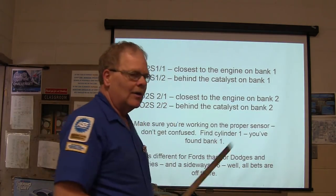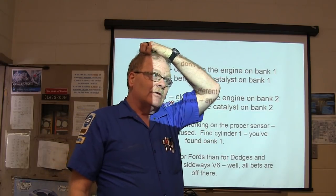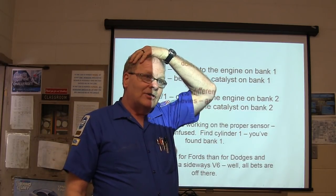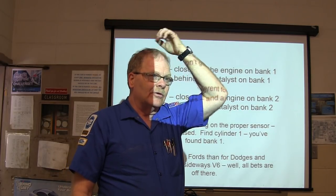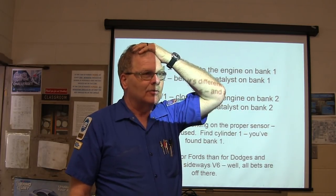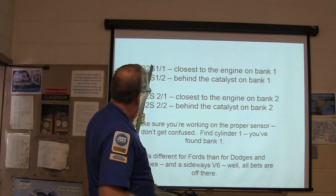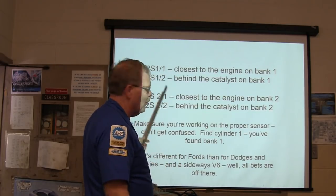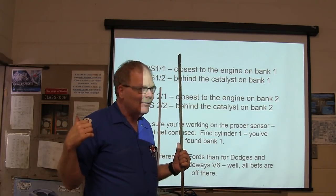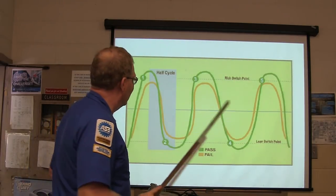Don't get caught up. When these first came out in 1994 on Thunderbirds, I was confused about which one was which, and I had one throw me a code. I worked on the wrong sensor for three-quarters of an hour before I figured out what was going on. I was figuring 1-1 and 1-2 were the two front ones, and 2-1 and 2-2 were the ones behind the cat, but that ain't the way it is. You see, the 1 and 2, they're talking about the bank.